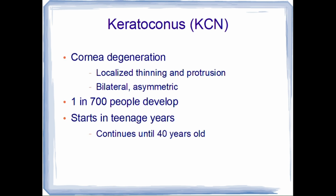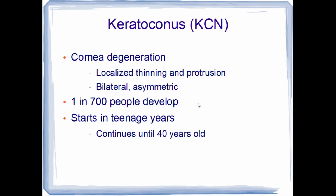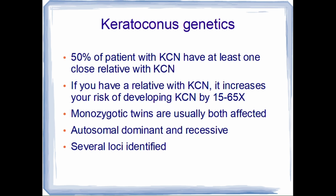Keratoconus is a degeneration of the cornea. So this happens at the cornea, that's the front of the eye here. You have thinning and protrusion at the cornea, and this is usually something that happens in both eyes, although one eye may be worse than the other. About 1 in 700 are the odds of developing it for a random person. This starts in teenage years and may continue up until about 40 years old. So again, this happens at the cornea.